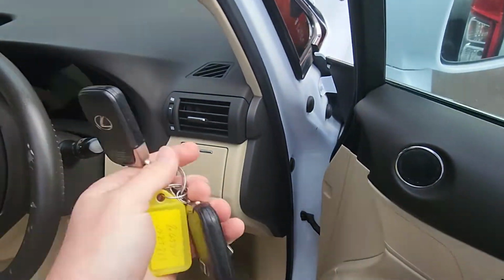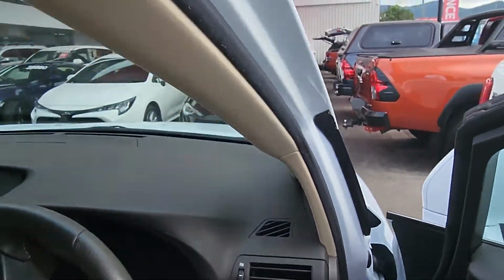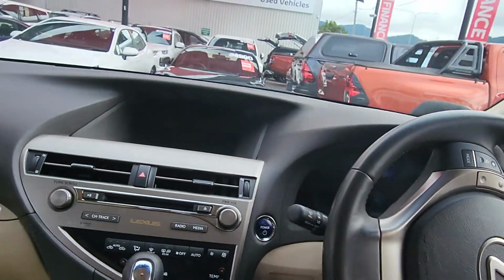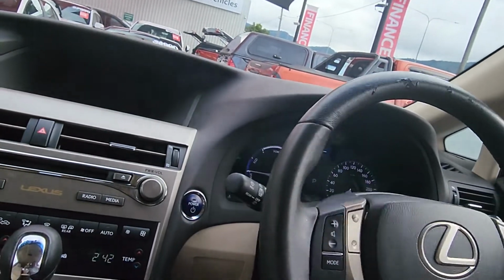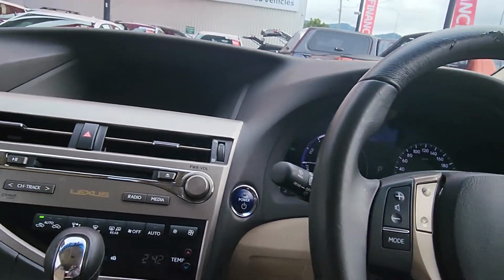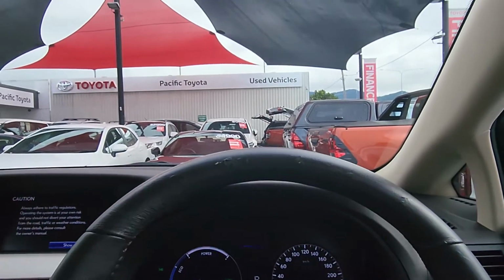So like I said, as long as these keys are inside the car, we do have a push button start. So we can jump in. Got the ignition over here. So foot on the brake, obviously being the hybrid, that's the car started. So incredibly quiet. Turn that radio down for you.